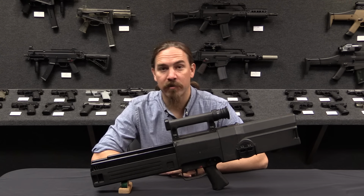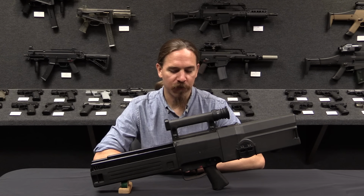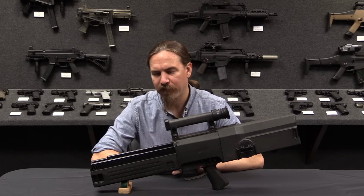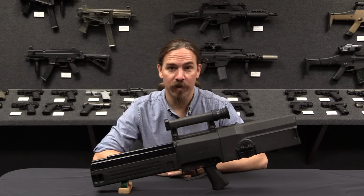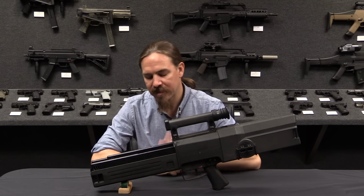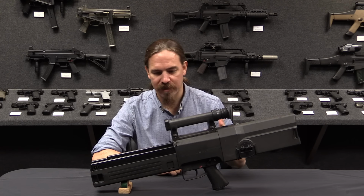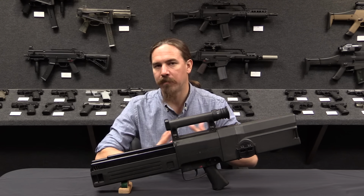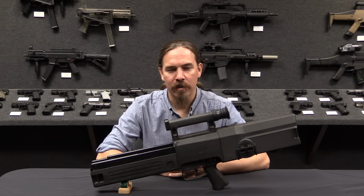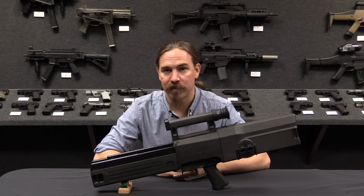I'm Ian McCollum, and I'm here today at HK's Gray Room in Ashburn, Virginia, taking a look at one of the most interesting guns that we've ever taken a look at here, and probably one of the most requested. This is the HK G11. This is a caseless ammunition firing prototype assault rifle that was supposed to equip the entire German army, but didn't. This was also tested by the US and not adopted.